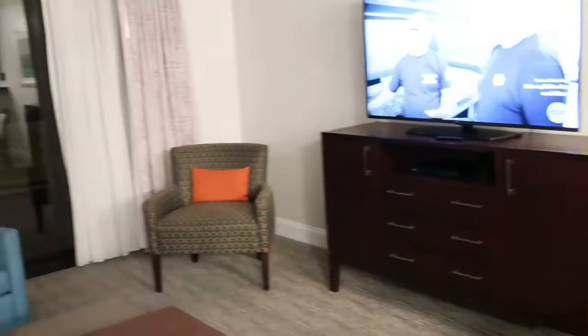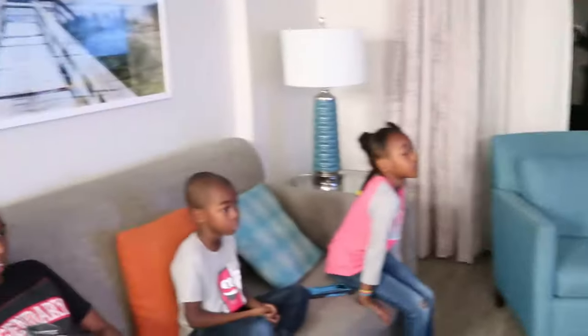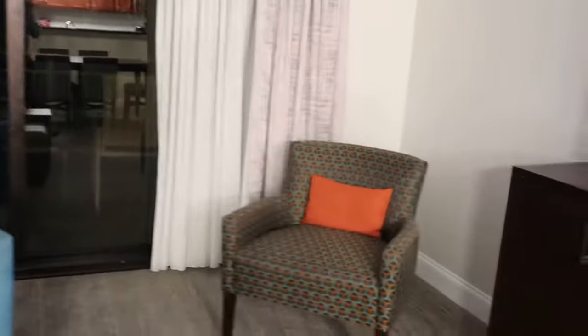Anywho. So, cute little living room space. It is really spacious. I was really surprised when I got here. I wasn't expecting the room to be this big. And then out there is the balcony, but I'll show that probably in the morning when it's better lighting.